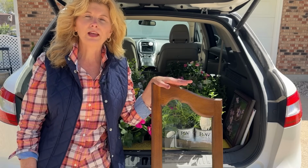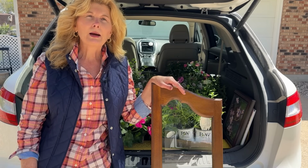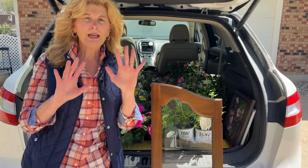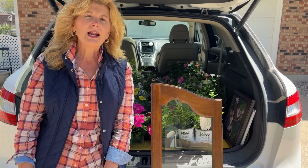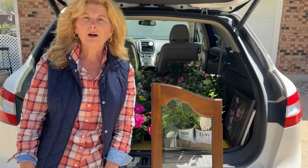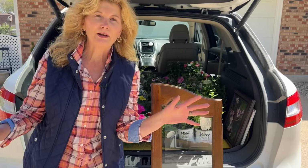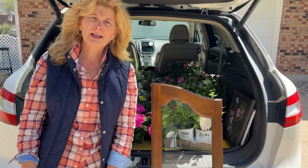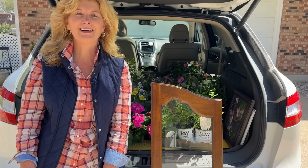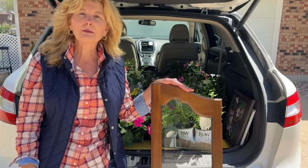Well, I thought that they would look really nice if he made me some sort of bookcase, and I could attach these to it and then paint it all one color and use it out in the garden house, maybe to put some of my decor in the garden house. But as I was sharing this vision with him, he says, "Well, this sounds like work for me." And I said, "Exactly." And so I've got another job for him, but we'll see when that happens. So I did get the beautiful doors.